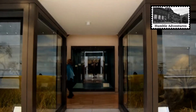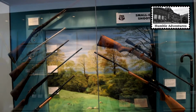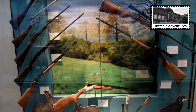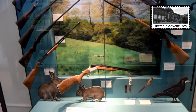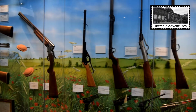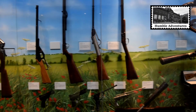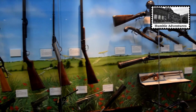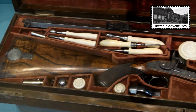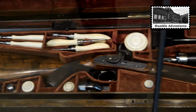Finally, across the hall on the same floor, we reach the hunting gallery. Now, I'm personally not a fan of hunting, however I appreciate that it has its space in history as well as, unfortunately, modern day. So it's quite interesting to see how the tools have changed over the years. And I am a fan and a practitioner of archery as a sport, so it was of particular personal interest to see how bows and arrows have progressed too.